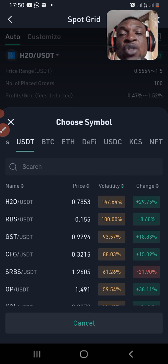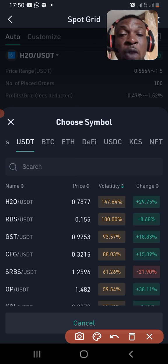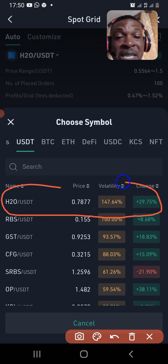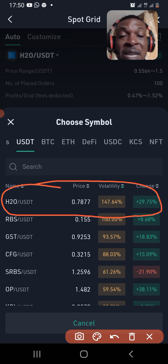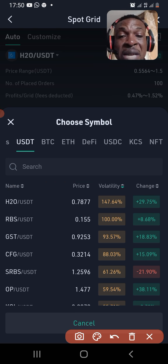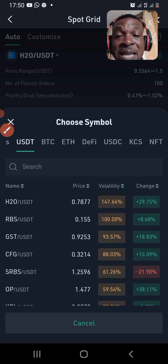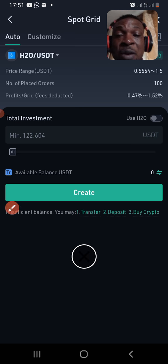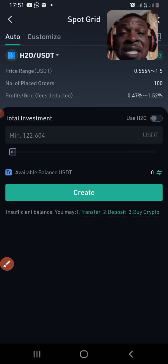And you can also create as many robots as possible for each of those coins. So for starters, I'm going to start with this because that is the most volatile coin that I can see here, 147%. So let's go with that first. So I select that. It's already selected apparently. So all I need to do right now is now come to, what does it say, right?